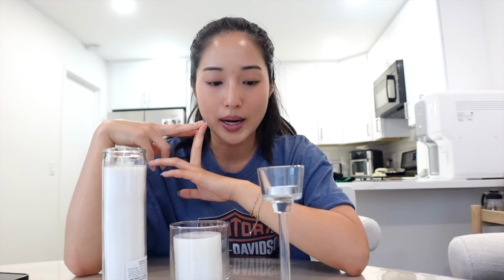I am testing out a bunch of candles from Dollar Tree because I want to deck out my wedding with candles, but I did want to test them to make sure that they burn right. Like, I don't want the candles to look all funky. I don't want a scent. They're all supposed to be unscented. I want to test how long they burn because I want it to last the whole reception.